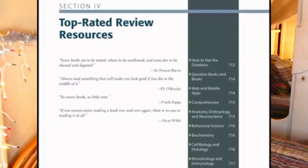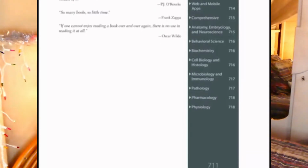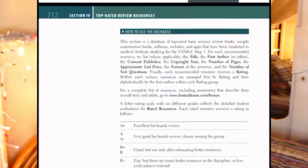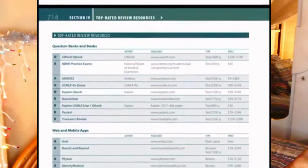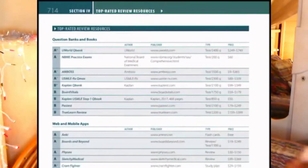Not only because it has literally everything you need to know, but because it also has at the back of it all the resources in the world for the USMLE, and it grades the resource according to how good it is. So for example, I'm just going to go all the way to the back of the book. It has a section called the top rated review resources. When you go on that, it literally has it divided into question banks and books. So A+ for UWorld question bank, A for the NBME practice exams, A- for AMBOSS, and it literally has all of them, and it's grading them.